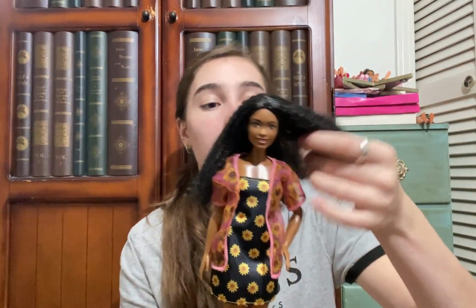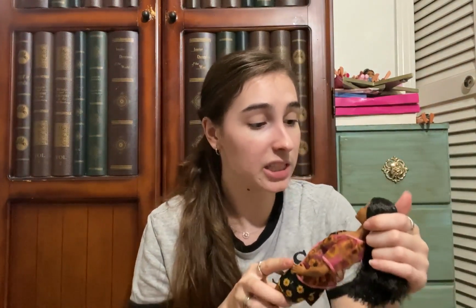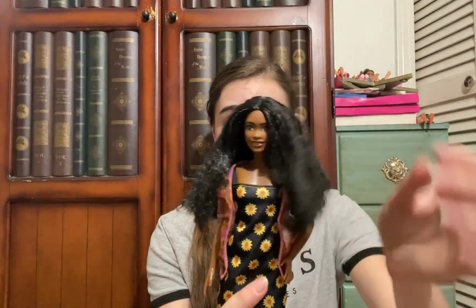I actually did a video on this pack, but she's very, very pretty and she has flat feet and she has little freckles on her face. I don't know if you can see that, but she has freckles and she's really, really cute and I missed her. So I'm really, really glad I was able to get her and she's in great condition.